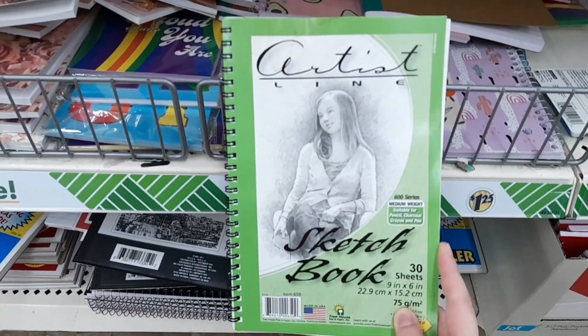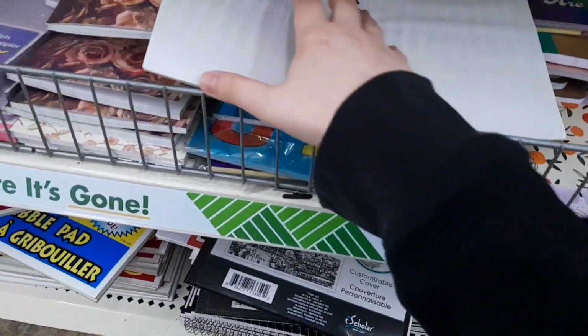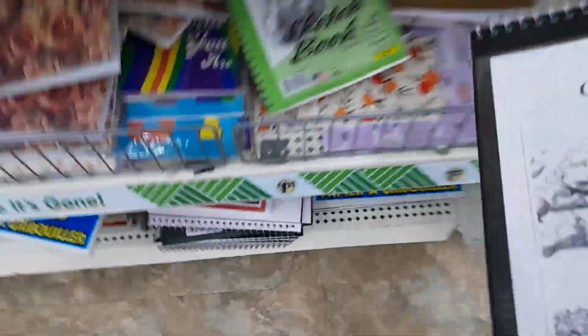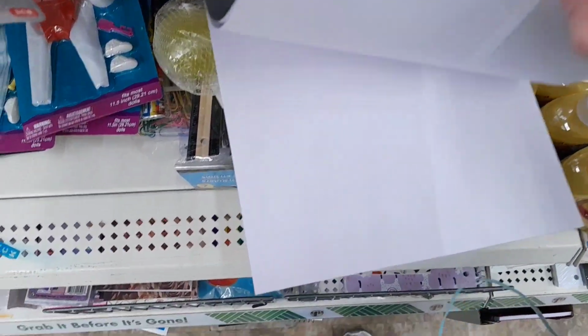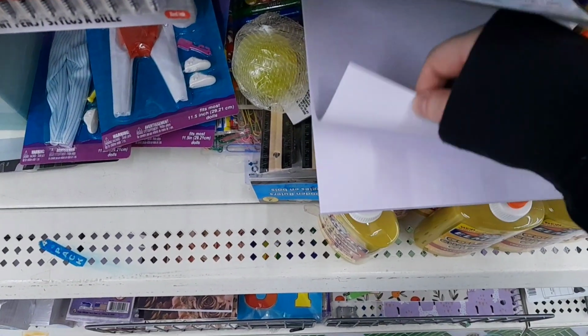If you are getting paper at Dollar Tree, please be warned, this is not the place to go for watercolor paper because they don't have anything thick enough to hold the water. Watercolors aside though, any dry mediums like pencils or pens should work okay with this specific sketchbook, I think. I was looking through the sketchbooks and the green one seemed like it was this weird off-white color and not that great of texture quality, but this black and white one actually was pretty awesome.